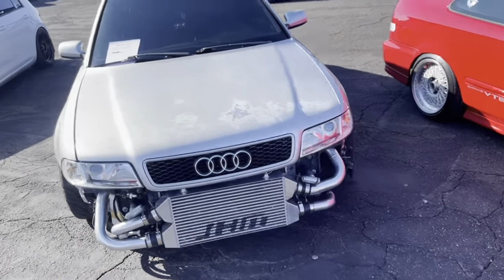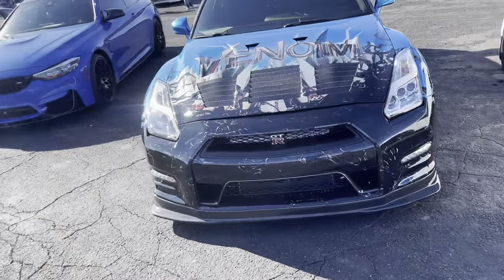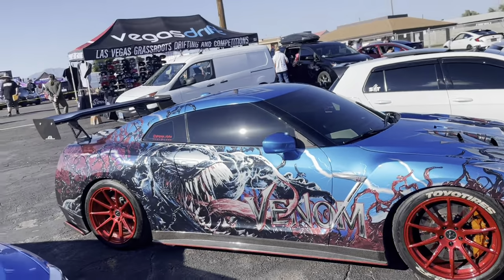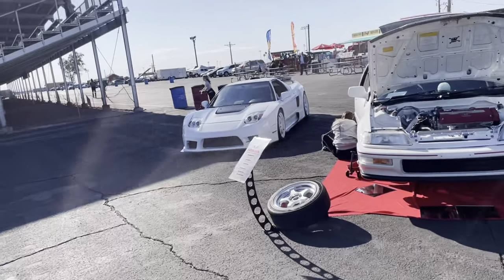Audi with the intercooler. This is a cool GTR. See, GTR stocks are okay, but when you do this, like a theme, wheels, and all that carbon stuff, and the wing, of course, that looks really sick. See this in a sec. Right here.